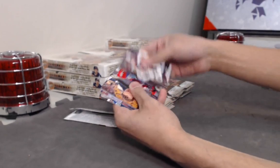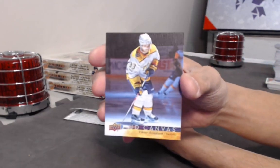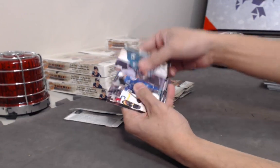Well, just to fill you guys in, we got a patch of something. I'll let you guys know in a second. Victor Arvidsson canvas.